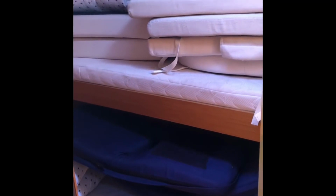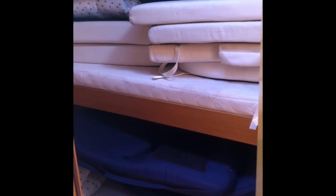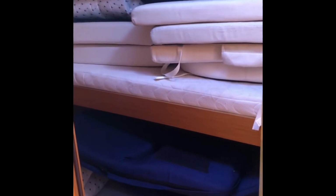Packed with cushions at the present, the cubby also sleeps two, either children or teenagers, or if you do a crew charter, the crew can sleep in there and have a little privacy from everybody else.